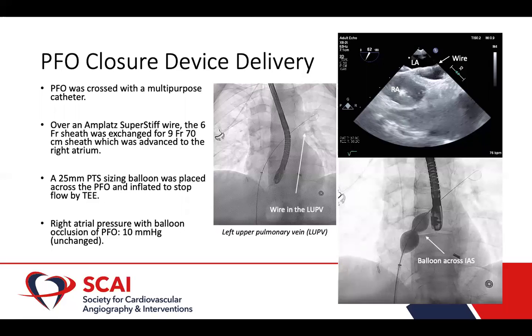You can see on the top right image the wire crossing the intra-atrial septum, and here's the left atrium and right atrium. We then proceeded to balloon to occlude the PFO across the intra-atrial septum. Following balloon occlusion, we obtained a right atrial pressure, which was unchanged from our prior right atrial pressure.